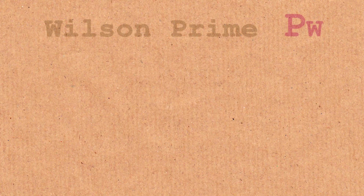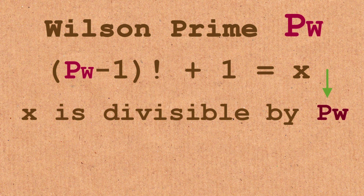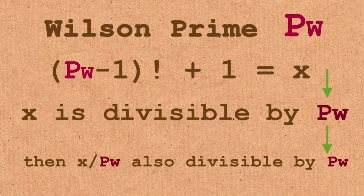The Wilson primes are special because they pass the test twice over. You can actually do it twice over. So you can divide by the prime and then divide by the prime again, and you get a whole number. So all primes pass the test once, but only these 3 that we found managed to do that twice over. I'll show you what I mean.